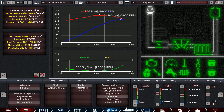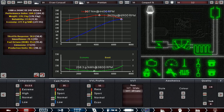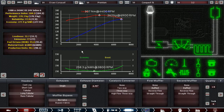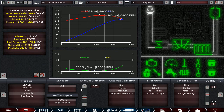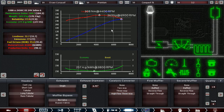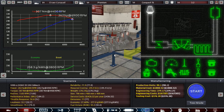And again, we get some quality into every relevant section as well, just like on the 2.4 liter engine. Longitudinal headers this time with the same exhaust setup here. No high flow freeway cat. This would give a little bit more power and torque, a little bit more economy, and doesn't really add that much cost. In my opinion, it's worth it on most engines.